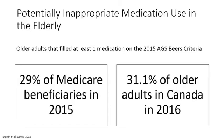Looking at Medicare data, in 2015, 29% of beneficiaries were filling at least one medication that was on the 2015 American Geriatric Society Beers criteria. In comparison, about 31% of older adults in Canada were also filling at least one medication on this list. Even though our healthcare system may look much different than Canada's, these numbers are very similar and tell us that there's an ongoing problem that could be due to a variety of reasons.